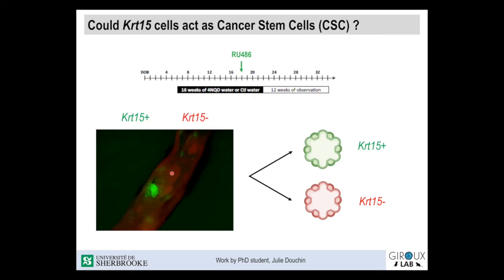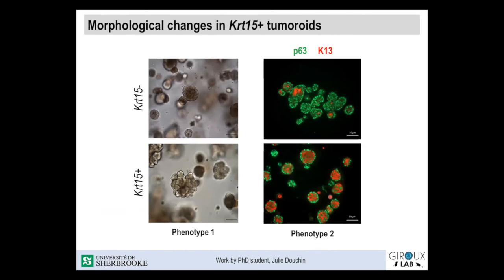So most likely there are other cells that are able to acquire this type of capacity, or not all the cells are still K15 active, right? Because we can see tumors here that have a little part GFP, which could be the ones that originated the tumor. But when we did the labeling, there were still cells that were not active at that time. We used flow cytometry to sort those two populations, and we derived organoids from that to study tumoroids, so an organoid that is derived from cancer tissue. And really interestingly, we noticed strong morphological changes in the organoids derived from these two cell populations in a tumor setting.